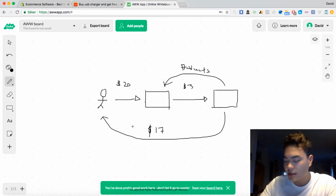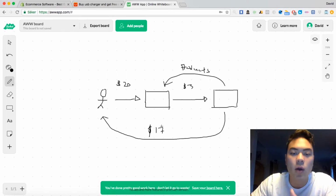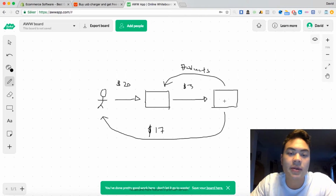What if the customers purchase directly from AliExpress? Like, why would they go to your store first and then let you purchase from AliExpress and then send it to them? Why wouldn't they just go directly to the AliExpress store?